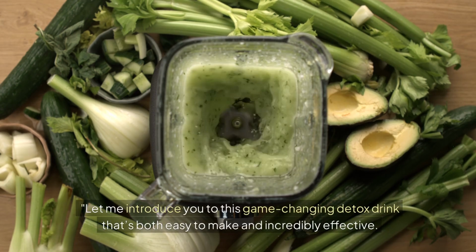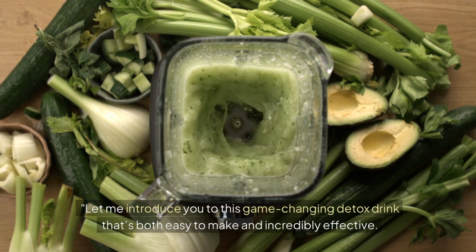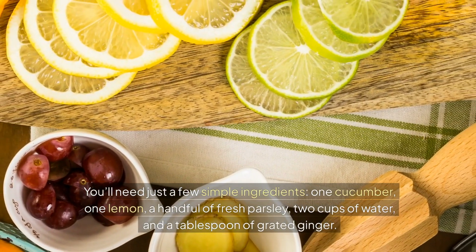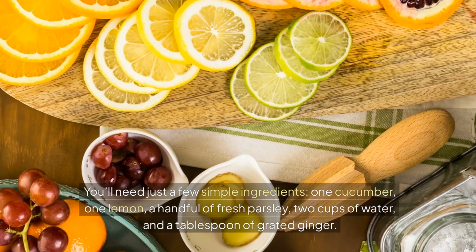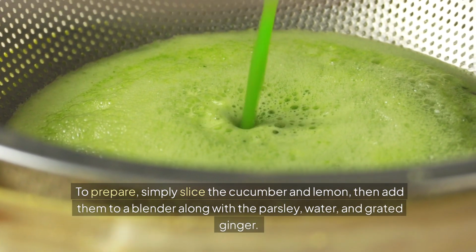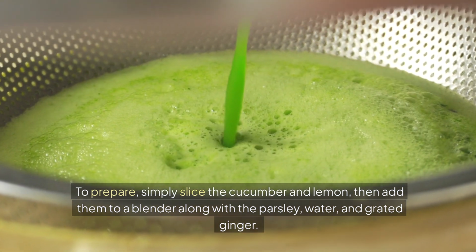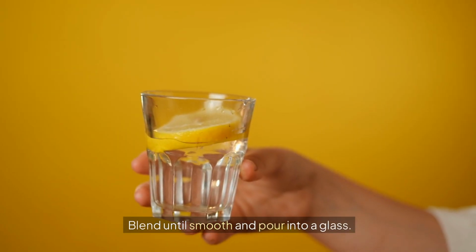Let me introduce you to this game-changing detox drink that's both easy to make and incredibly effective. You'll need just a few simple ingredients: 1 cucumber, 1 lemon, a handful of fresh parsley, 2 cups of water, and a tablespoon of grated ginger. To prepare, simply slice the cucumber and lemon, then add them to a blender along with the parsley, water, and grated ginger. Blend until smooth and pour into a glass.